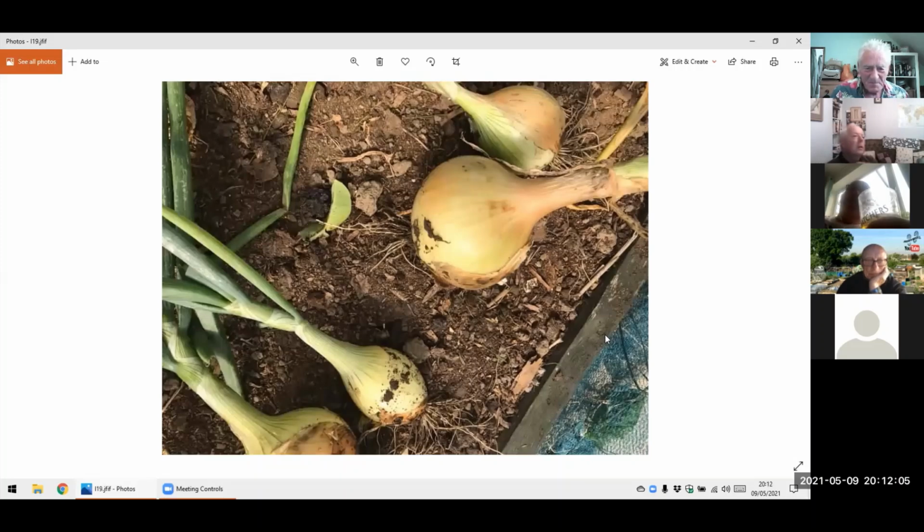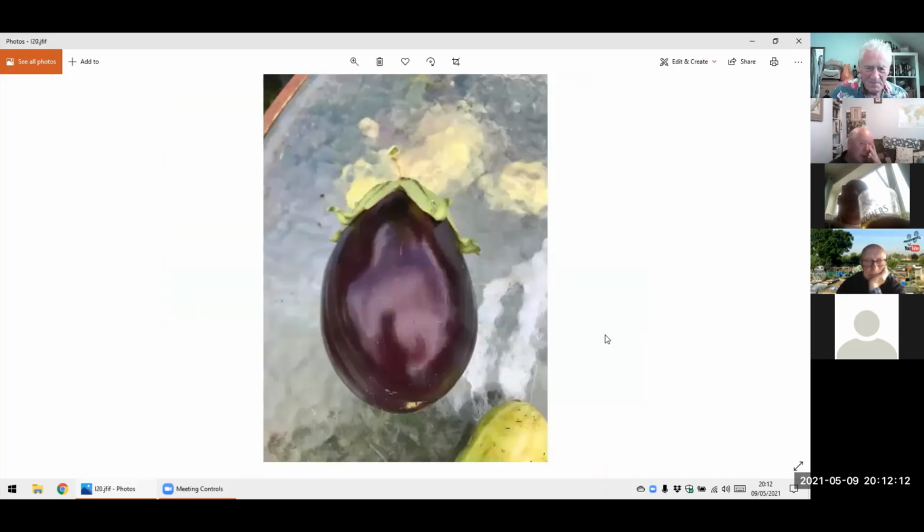And these are my onions last year. I had a go, but they're not as big as Nick Blake's. But I'll do all right with them, to be honest. That was from growing from seed. The first aubergine I grew. I was quite chuffed with that.